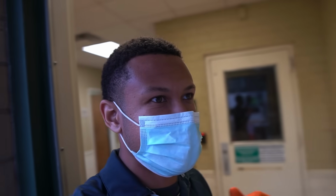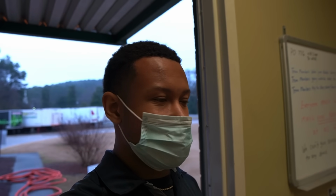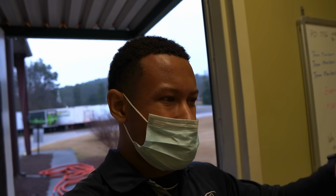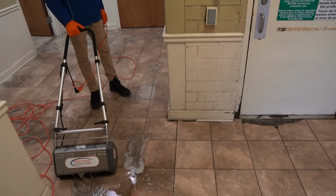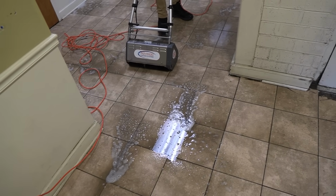Alright, Clean Team, so we're at the end of the cleaning and it's been a long one. We're having to stop and get water every so often. There's no water outlets close by to the doors, so it's been a struggle for us. It's taken a lot longer than what we actually expected, but the tile is coming up really good. This is the last little bit of it, and it's super dirty. So right here in this area is where the workers come out of the warehouse straight to here, go to the bathroom, and just look at it. So we're gonna give you some CRB action.